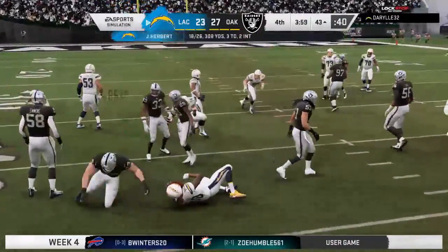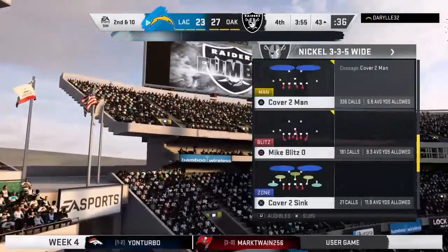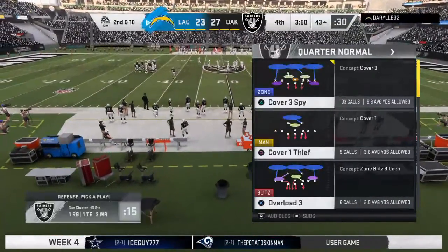And he is swallowed up right at the line of scrimmage. No gain on the play. It'll be 2nd down. Brings up 2nd and 10 at the Raiders' 43-yard line.